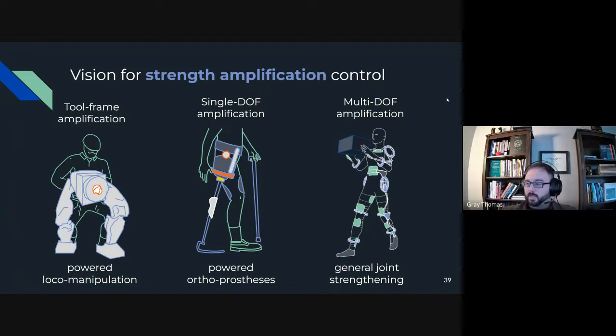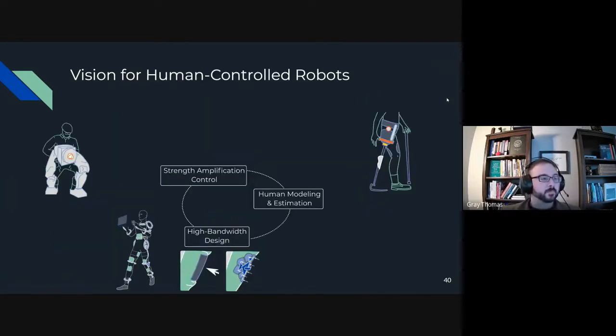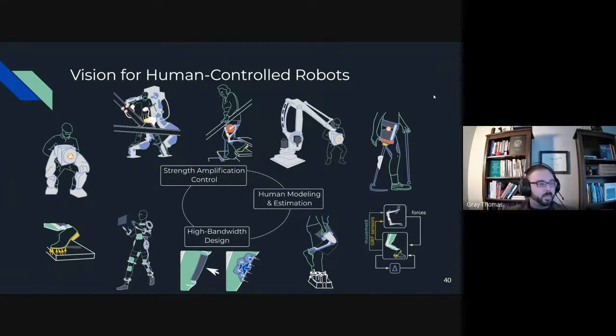So my vision for strength amplification control going forward is to start with simple single degree of freedom actuation applications, for example that orthoprosthesis I mentioned earlier, and really nail them. Then move on to tool frame amplification for more humanoid robots, and then approach the full multi-degree of freedom amplification that would require new sensors for interaction with the environment. So that altogether is my vision for human-controlled robots.